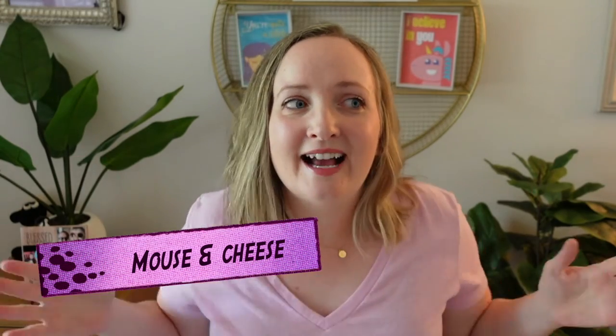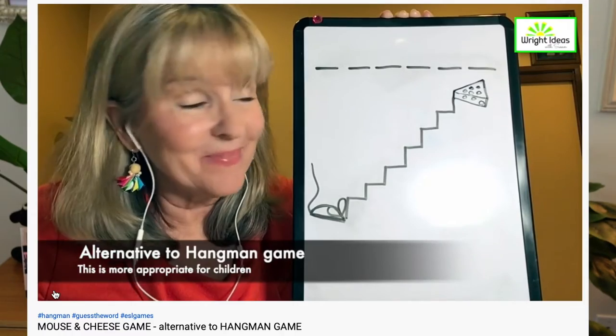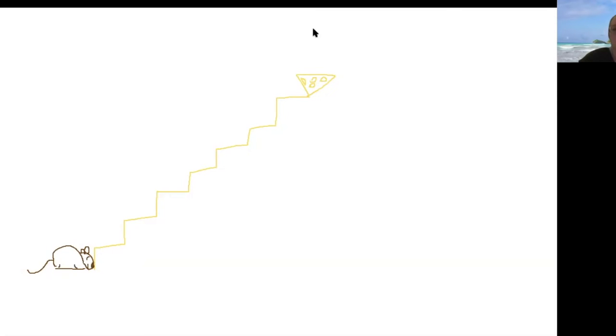We're gonna play Mouse and Cheese. I found this idea on Write Ideas with Susan. I'll post her YouTube channel down below because she gives all the instructions. Basically, you have a mouse who needs to go up some stairs and get his little cheese. You can play this using the whiteboard feature on Zoom. Simply draw your stairs, have your little mouse and your cheese, and you can use the shape tools to be the marker of the mouse going up.